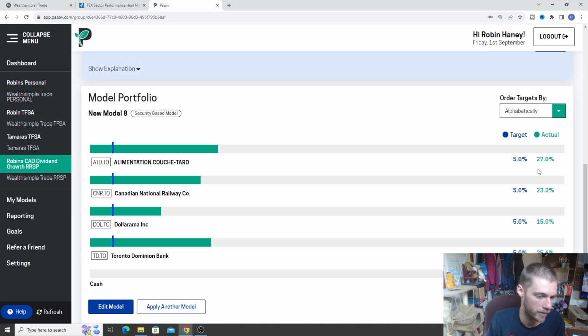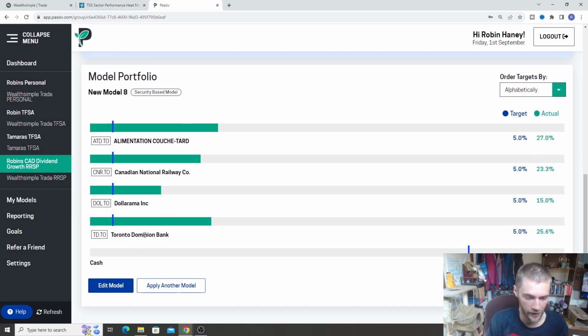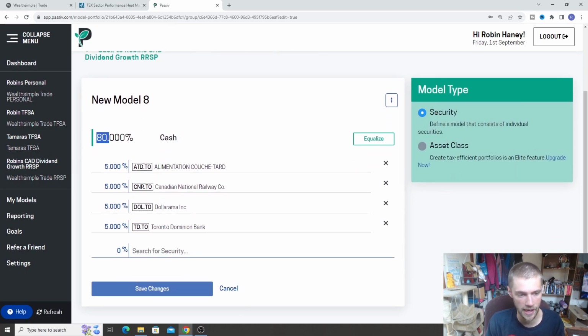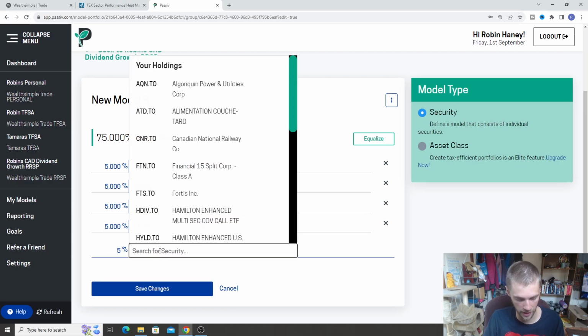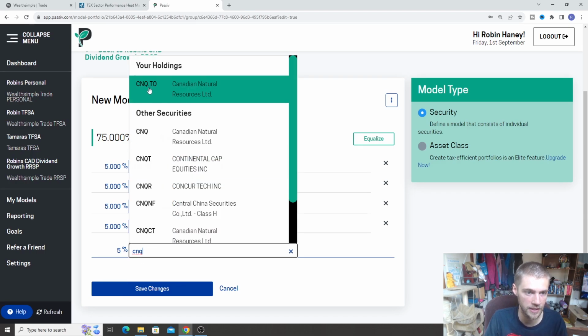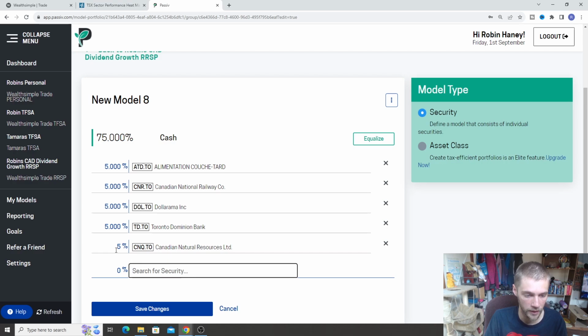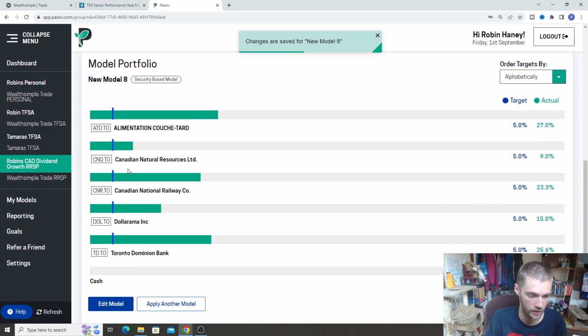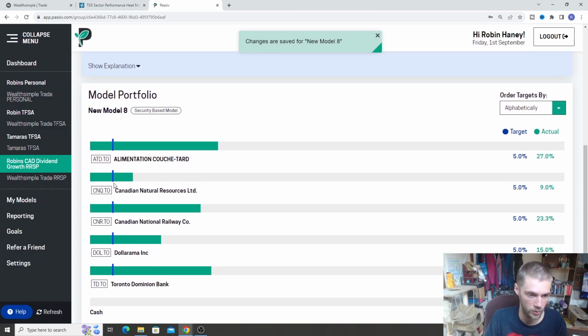But for right now, we did buy CNQ in the last video, so we're going to add another model here. So we're going to hit edit model. We can scroll down here and we see we have 80% cash, so that's going to stay the same. Obviously as we add more stocks, it'll drop down, so we're going to put another 5% holding here. So I'm going to go through here, put 5%, and we're going to type in CNQ, and I'm going to stick that one in there. That's going to be Canadian Natural Resources, CNQ.TO. So we can punch that in. I'm going to hit save changes, and now we can see we have 5% of each stock. Just wait for this to load here. Now we have our holding of CNQ, which is now in there as well.